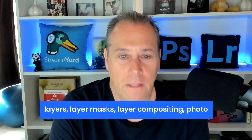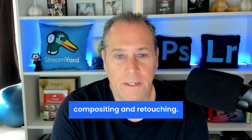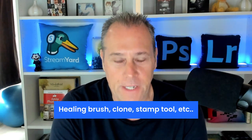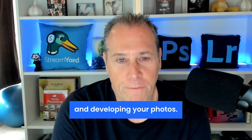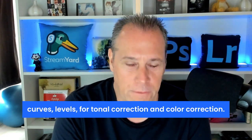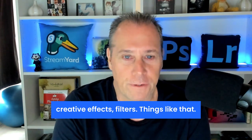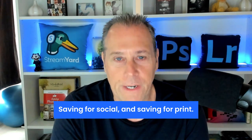So with Photoshop, I can teach you the tools, layers, layer masks, layer compositing, photo compositing, and retouching, healing brush, clone stamp tool, etc. And then I can teach you about Camera Raw and developing your photos, tonal correction, color correction, curves, levels for tonal correction and color correction, color grading, creative effects, filters, things like that, saving for social and saving for print.